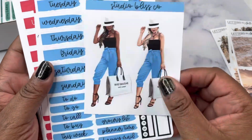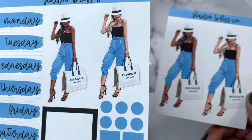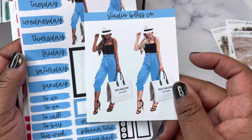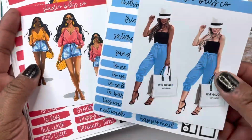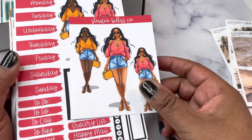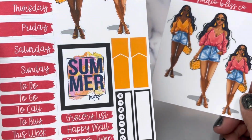I don't have a name for this one. Love to hear what names you like for this one. I love the blue, of course. Everything is very summer inspired, and like I said, I tried to go back and do more colorful items. This is summer vibes.